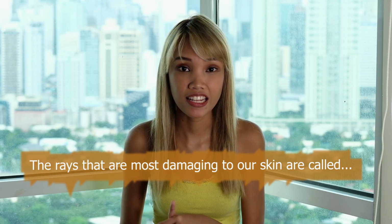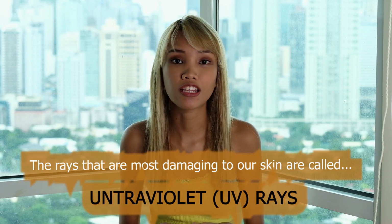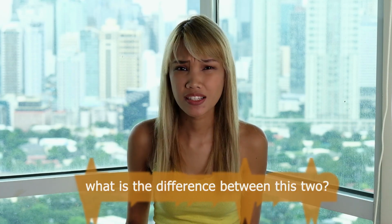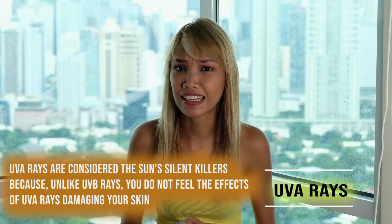The rays that are very dangerous to our skin are the ultraviolet rays, or the UV. We all know that sunscreen does protect us from UVA and UVB rays, and these are two different types of ultraviolet radiation. So what is the difference between these two? UVB rays are responsible for causing sunburn, while UVA is considered the silent killer.